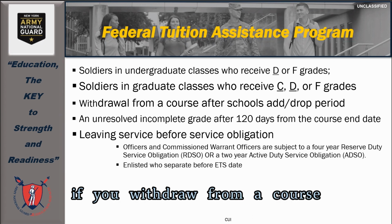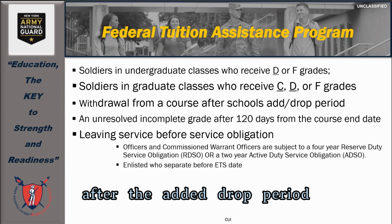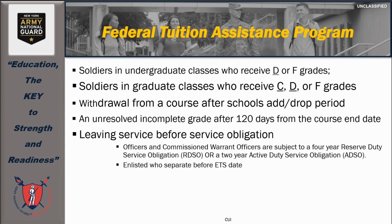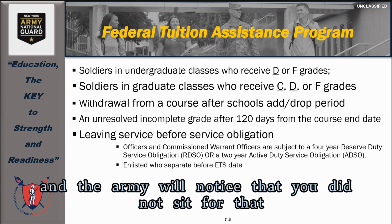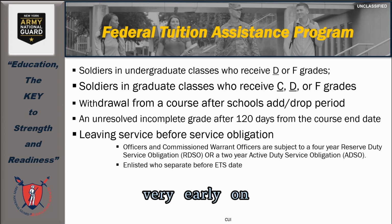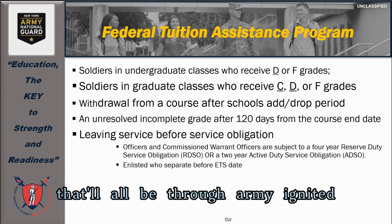If you withdraw from a course after the add/drop period, the school will want their money, so they will invoice the Army. And the Army will notice that you did not sit for that class, or you withdrew very early on. You will be recouped for that as well. That'll all be through Army Ignited.